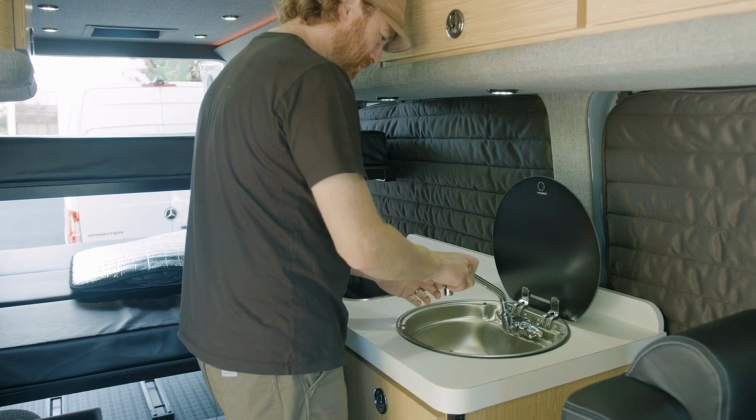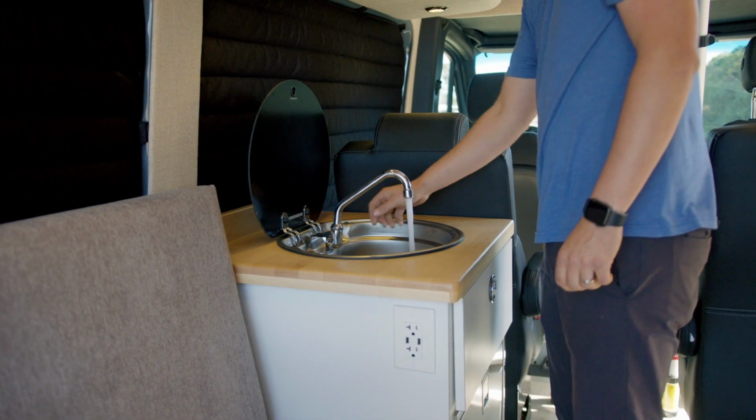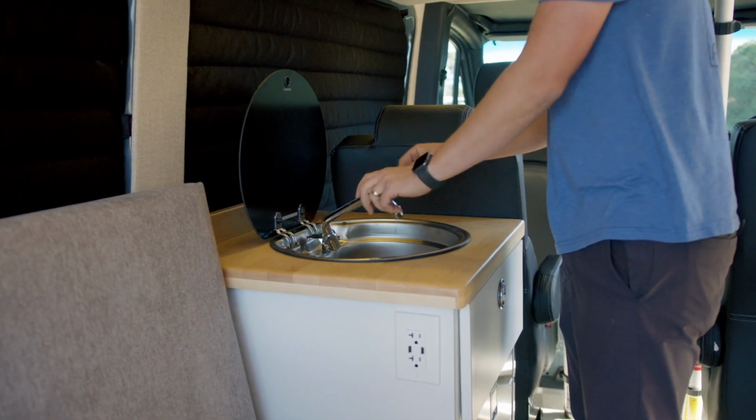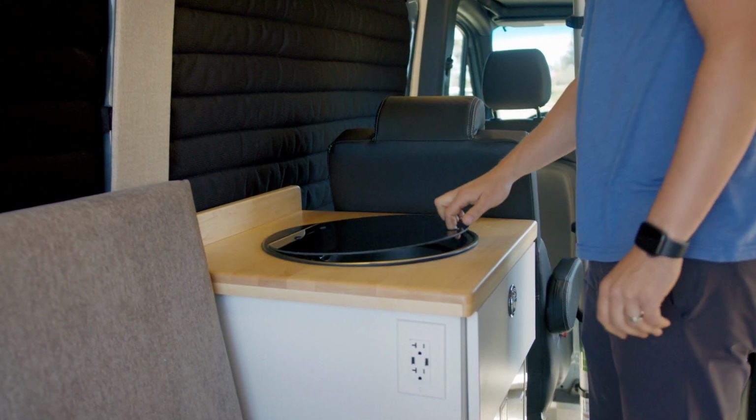The second most used feature of your kitchen is going to be the sink. We have really two different styles of sink, and then a variety of sizes for each style. First and more frequently used would be a glass lid RV style sink, where the lid folds down, covers up the sink when it's not in use, and gives you usable countertop space.